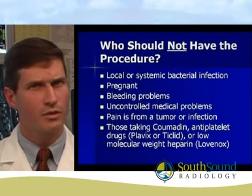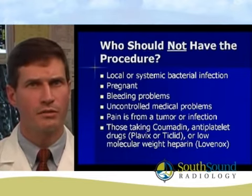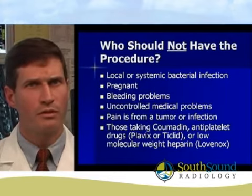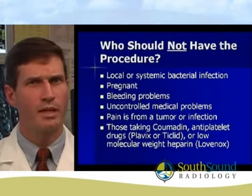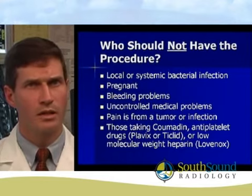Certain patients are at increased risk for the procedure and should not have the procedure performed, including those with local or systemic bacterial infections, pregnancy, bleeding problems, uncontrolled medical problems, patients whose back pain is from a tumor or infection, or patients taking blood thinner medications such as Coumadin, Lovenox, or Plavix. If you fall into any of these categories, please inform the technologist or radiologist prior to the procedure.